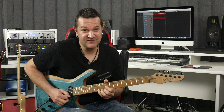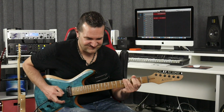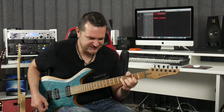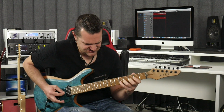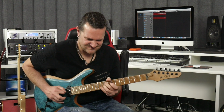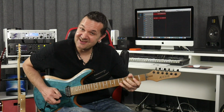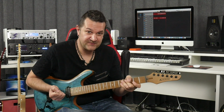You can blend these licks together. On the D, maybe I can throw in a D major pentatonic lick. Back to the A, and so forth. And those are just three simple chords.